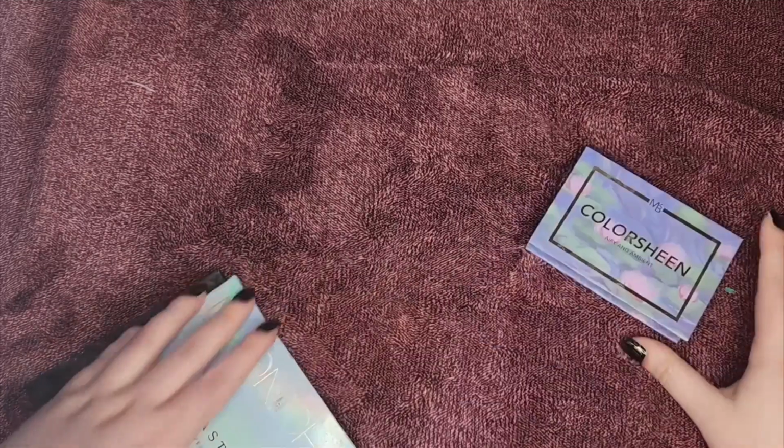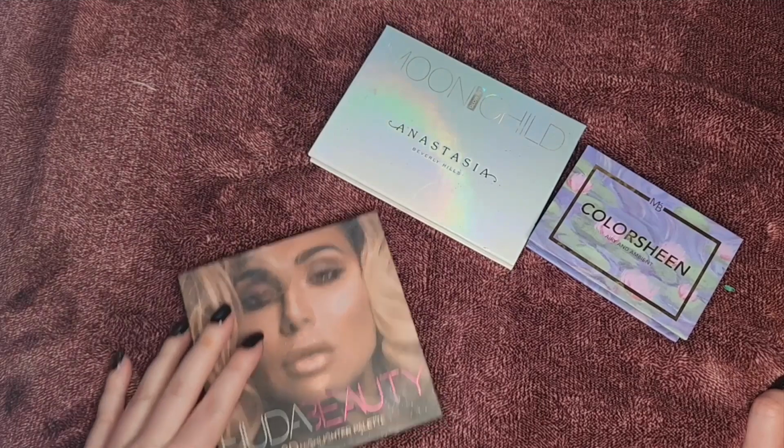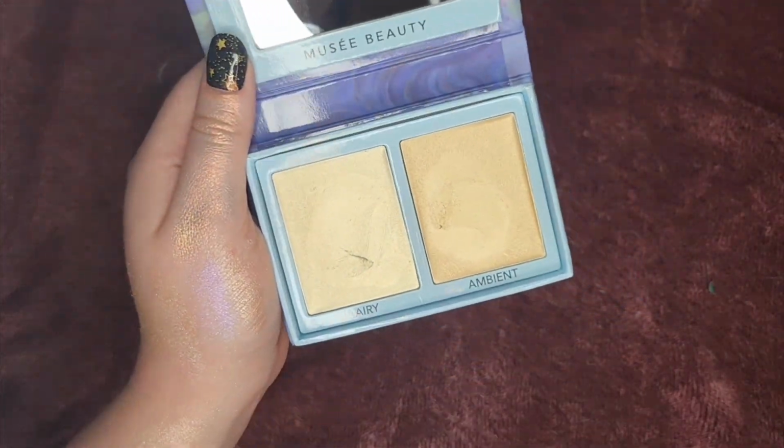Okay, now I have some palettes and a duo. Yeah, these are nostalgia. I guess first off I'll do my duo. This is from Kai Love. This is the Color Sheen in the shade Airy and Ambient.